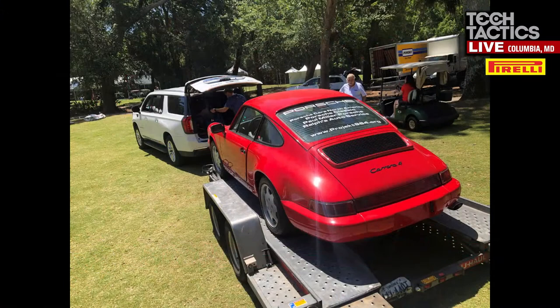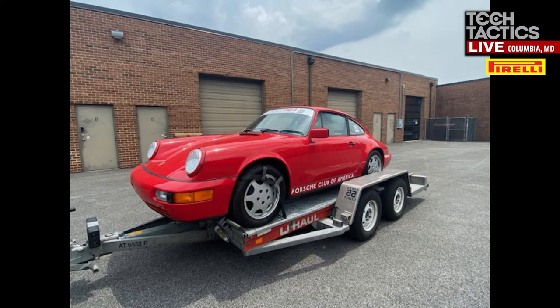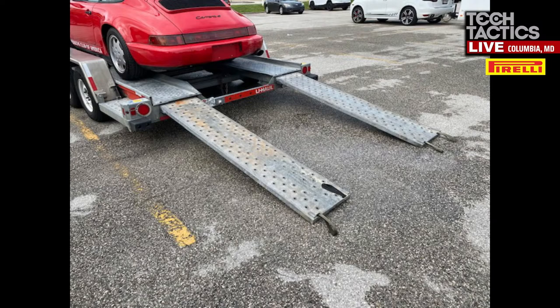Okay, so is that going to be me talking about the U-Haul trailer? U-Haul makes an amazing trailer. And there's the U-Haul trailer that we used to haul Project 964. And for not a lot of money, you get a very well-built trailer that's fairly easy to load, easy to strap down. What else do you have to say about that, Nathan?